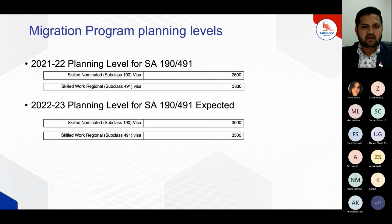Normally, they require 8 years of experience for most of the higher occupations and 5 years for the trade occupations. So if you are watching this from offshore, you'll have some information very shortly about the requirements for certain occupations for an offshore applicant.